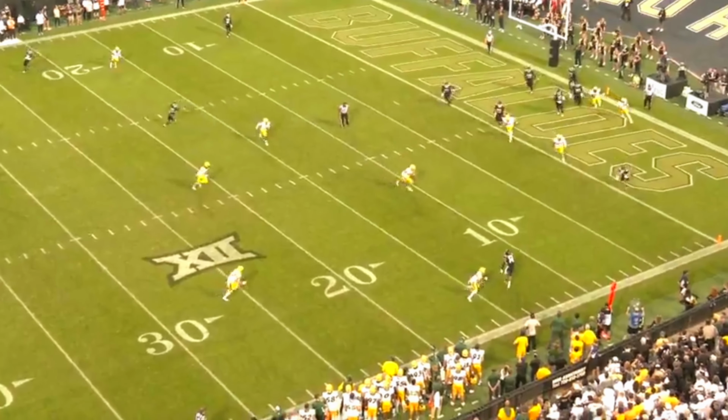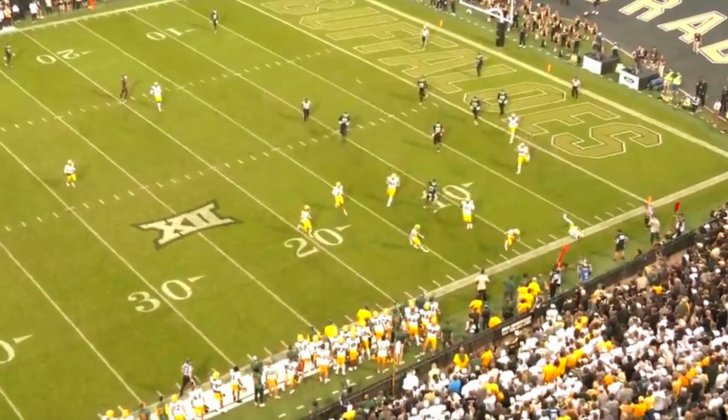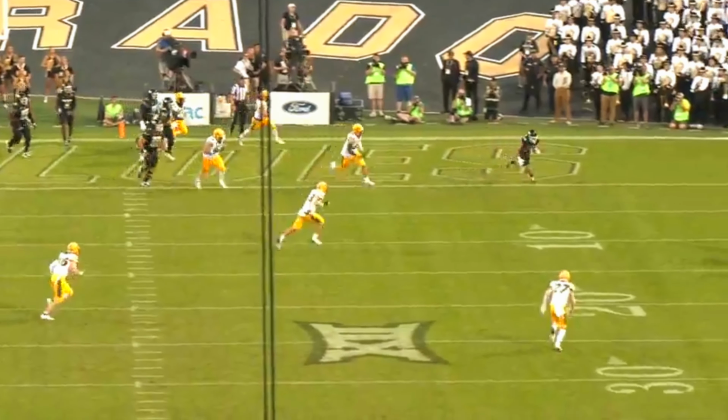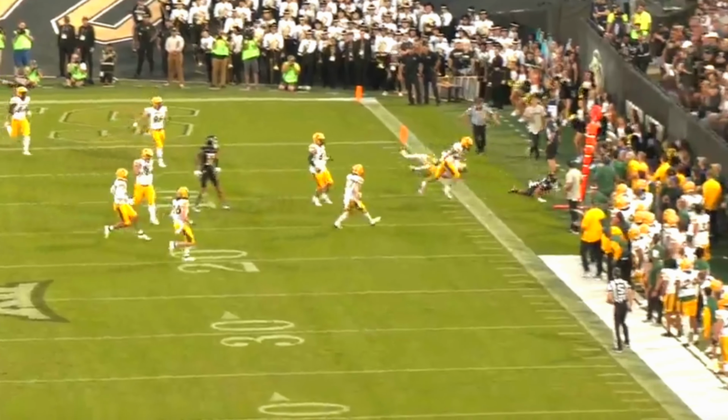Now this drive with less than a minute to go in the first half was class. They started backed up on their own goal line and Sanders showed patience waiting for his running back to clear before dropping the ball over to him. They immediately make space for themselves and the back gets out of bounds.